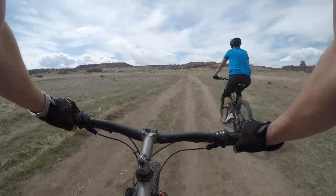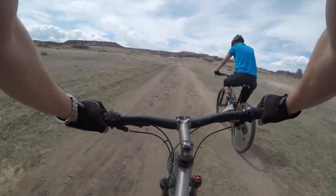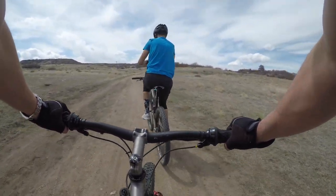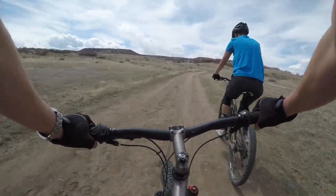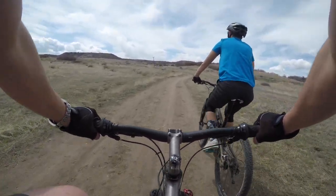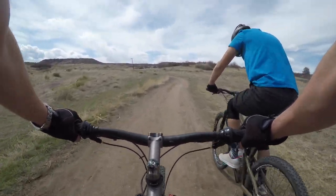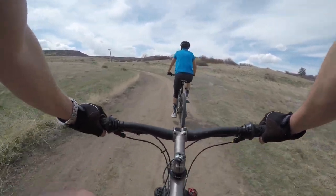So Colby's riding a Santa Cruz Carbon 29er CC with a full XTR group set. He thinks it makes him faster, but it doesn't. He's pokey slow. There he goes. Now he's got to prove something.